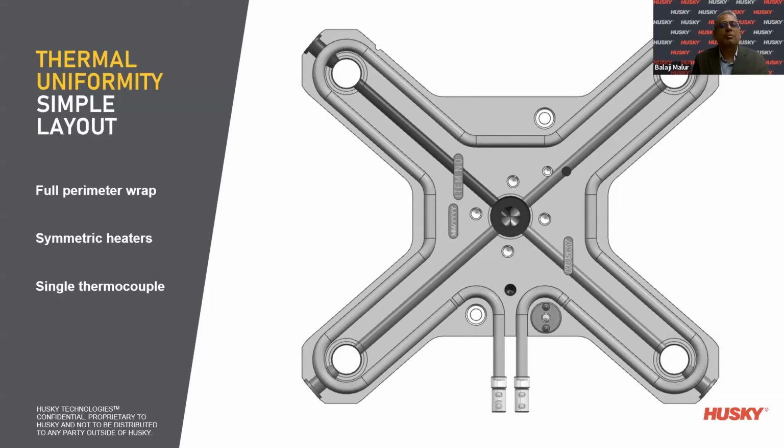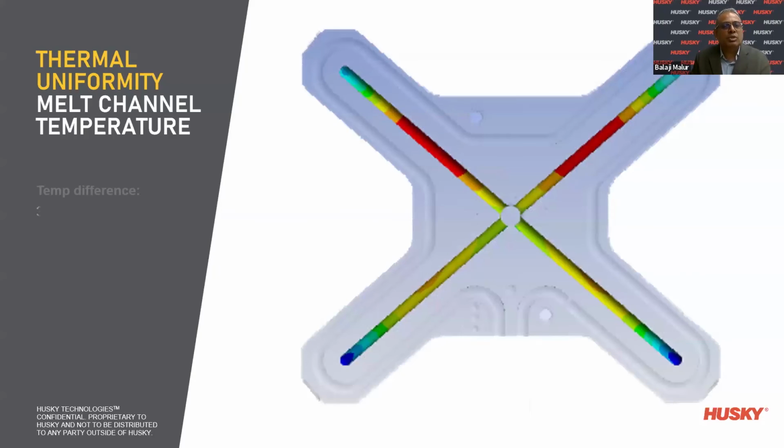Yes, of course. But this was in the past, we used to design like that. Exclusively for polycarbonates, we tend to see a difference in temperature, in thermal uniformity, when it comes to the melt channel. When we run the thermal FEA, the temperature difference in this case, as you're seeing in the simulation, is about 37.7 degrees C, an overshoot of 12.8 degrees C, and an undershoot of 24.9. This is what we observed.